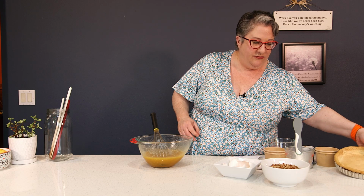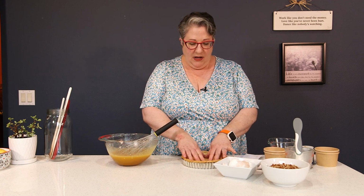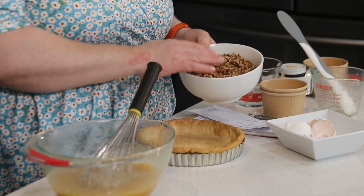Now I have a pre-done tart shell. I know, I sort of cheated there, and it's already done. But that's how we do things, right? So now we're gonna add the pecan.